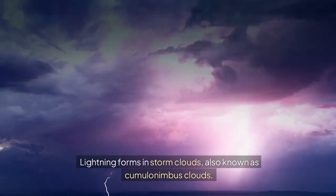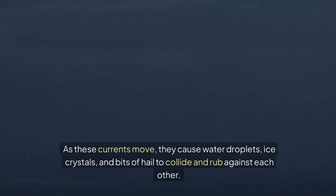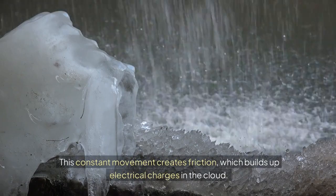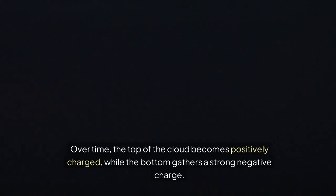Lightning forms in storm clouds, also known as cumulonimbus clouds. Inside these clouds, there's a lot of turbulence, with strong upward and downward air currents. As these currents move, they cause water droplets, ice crystals, and bits of hail to collide and rub against each other. This constant movement creates friction, which builds up electrical charges in the cloud. Over time, the top of the cloud becomes positively charged, while the bottom gathers a strong negative charge.